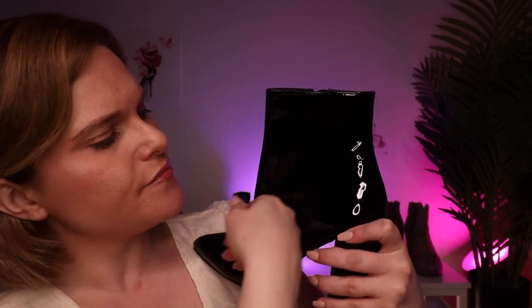Really shiny, which is gorgeous. A nice point. But these are a bit more pointed, so I would just suggest looking at your feet and seeing if they will fit into that shape and whether you'll find that comfortable. Yeah, some people said that these are a little bit tight fitted on their toes, but you know, it's personal preference.